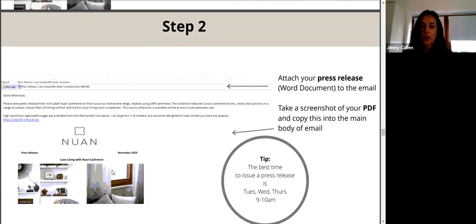Step two. As I said to you, attached is an example of your Word doc, which is the same as what you're actually including in the main body as well. It's just attached, and they can save it. Then the link is there as well with your images and your price list if you want. So everything is there in your link. You can also put your press release into the link as well.